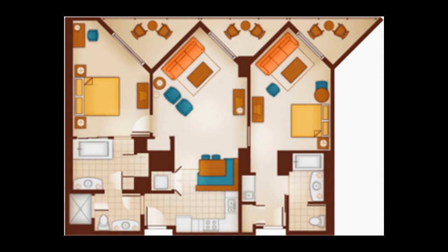So it's exactly like the room that I just showed you that we're staying in. And you'll have your queen-size bed and your sleeper sofa over there. You can also get a dedicated 2-bedroom unit, and that will have 2 queen-size beds instead of the queen and sleeper sofa. And the balcony layout is a little bit different on those also.